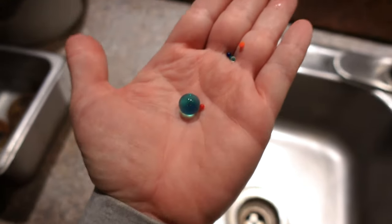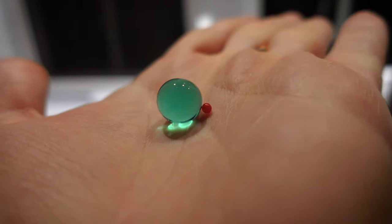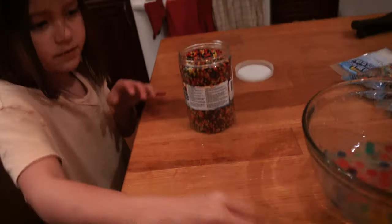See that? That's the difference between a filled up with water Orbeez versus no water brand new. All right, so are you ready, guys? You want to put this in the back?